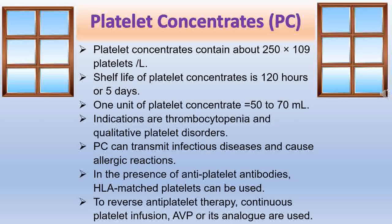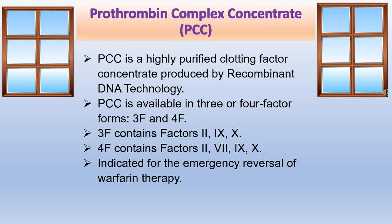Increasing use of antiplatelet therapy such as aspirin or clopidogrel for cardiovascular risk reduction poses special problems. Aspirin therapy is rarely a problem, but control of hemorrhage in patients on other more potent platelet inhibitors can be extremely difficult. The latter may require continuous platelet infusion during active bleeding or major surgeries. Arginine vasopressin or AVP or its analog desmopressin or DDAVP are used in such patients, but results are limited or unsatisfactory.